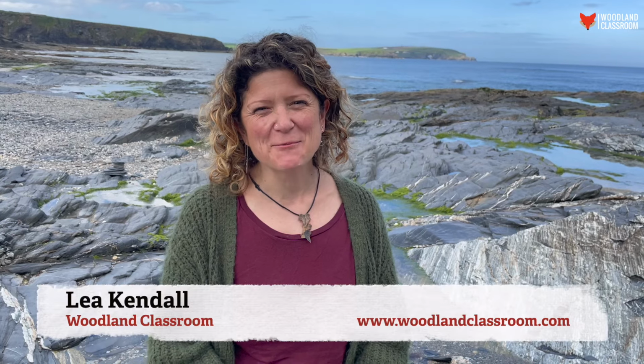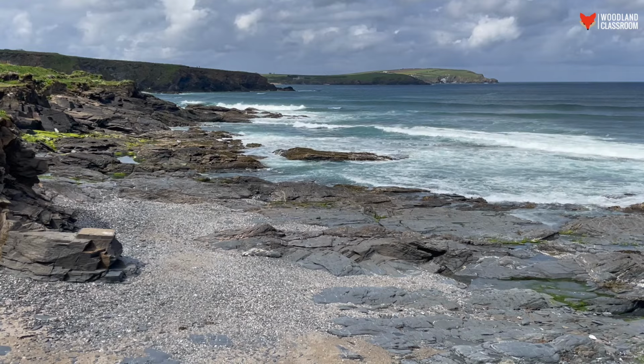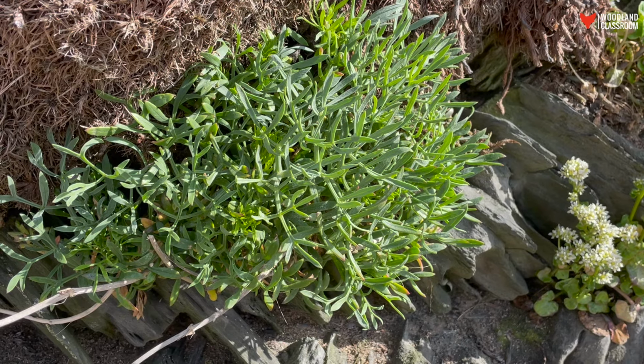Hello, this is Lee from Woodland Classroom and I'm on the Cornish coast today, and I'm going to talk to you about a plant that we don't very often see where we live, but while we're at the coast we're seeing loads of it, and it's Rock Samphire.